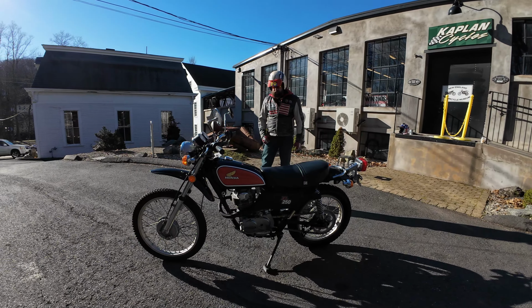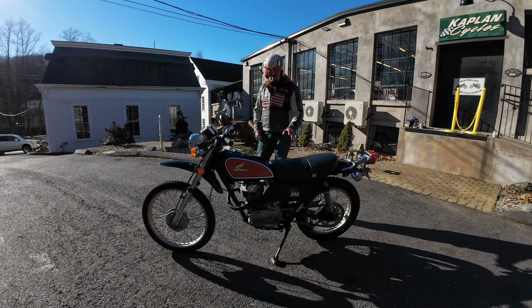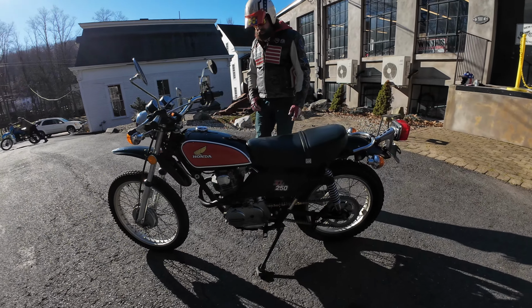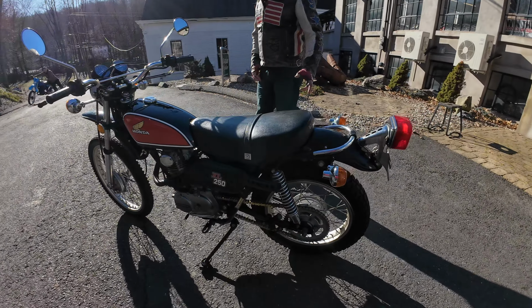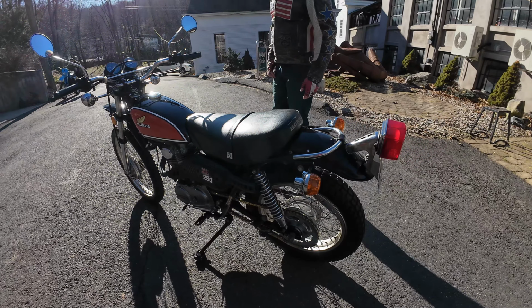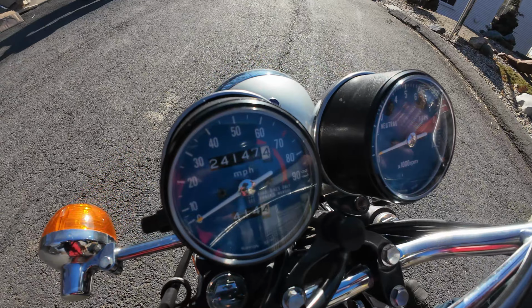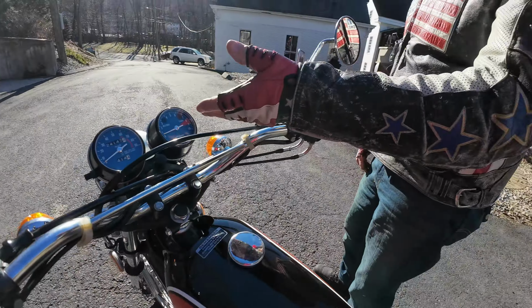It needs nothing, from the inside of the tank to the carb to the air filter, the battery. Everything's perfectly sorted. The valves have been adjusted. It's got fresh oil in it, new air cleaner, brand new battery. Look at the gauges on it. The gauges look like they just came out of the box. Usually they're all cracked and faded and sun beaten and have bugs inside of them.